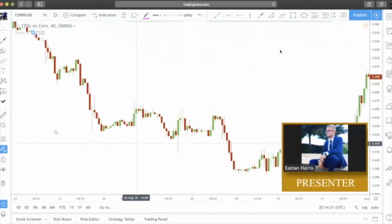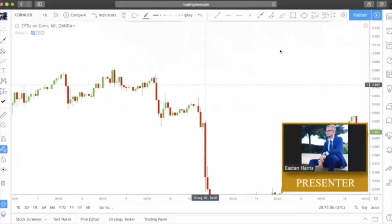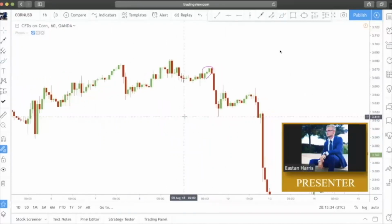Got an example through here. 3 little ones right here, 3 white soldiers. Price continues to the upside. Look right here, 3 white soldiers. Our indicator that price should be going bullish holds at our resistance up here and falls. That'll happen sometimes, so just be prepared for that, guys.